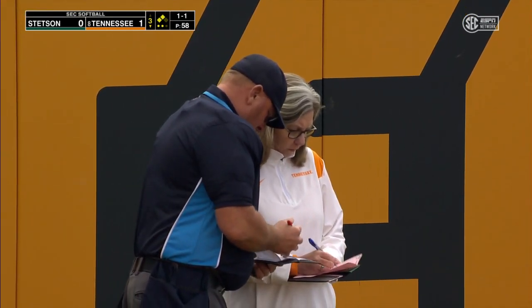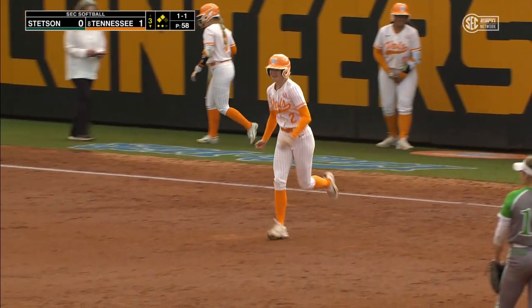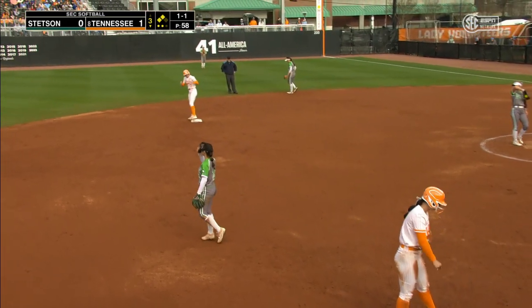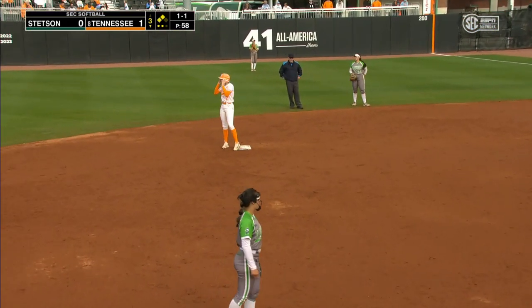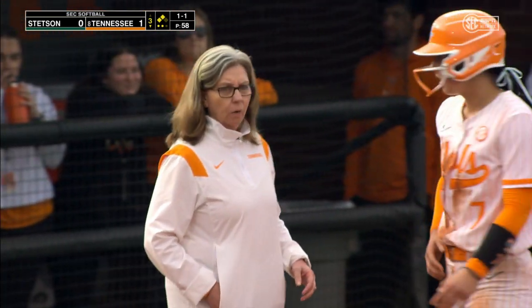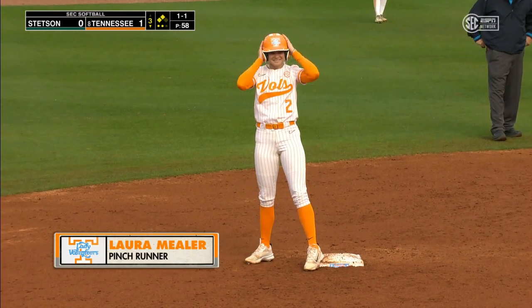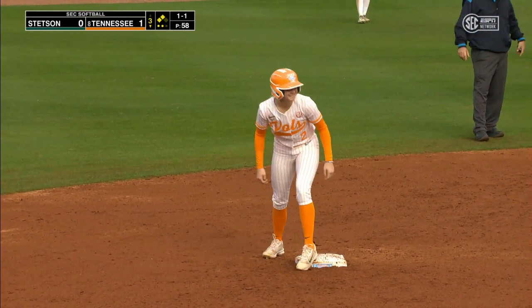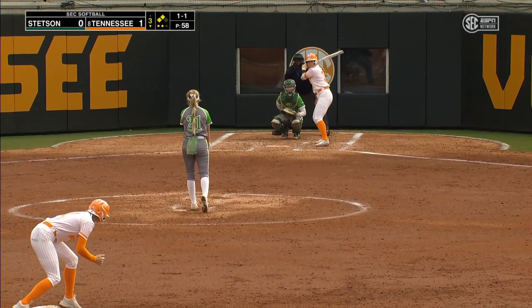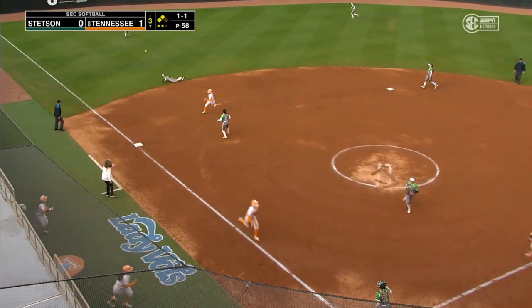They go to the bench here for a pinch runner. Looks like Laura Mueller has a helmet on, and that is Mueller, the MTSU transfer, coming in to run for Rodriguez at second. Mueller has speed in all caps. In scoring position, as Pannell goes after the 1-1, hits it through the left side.